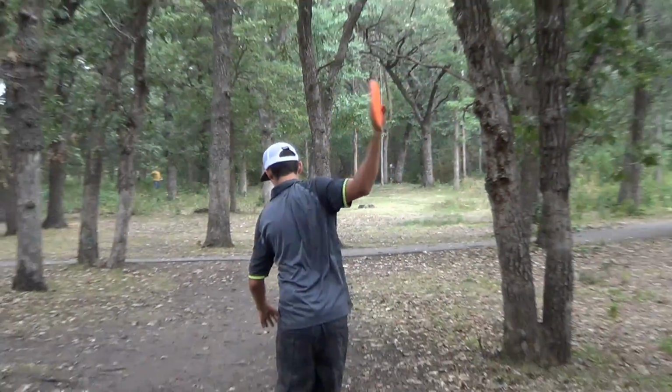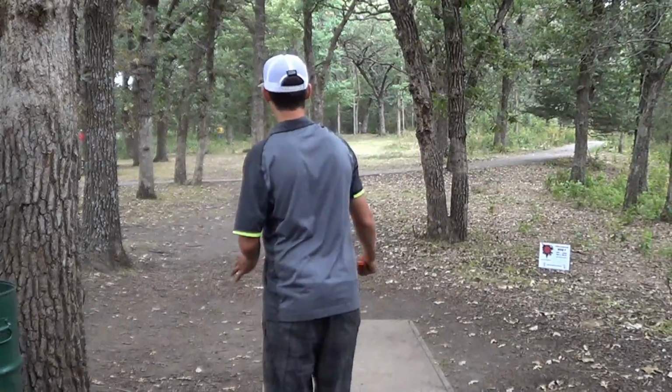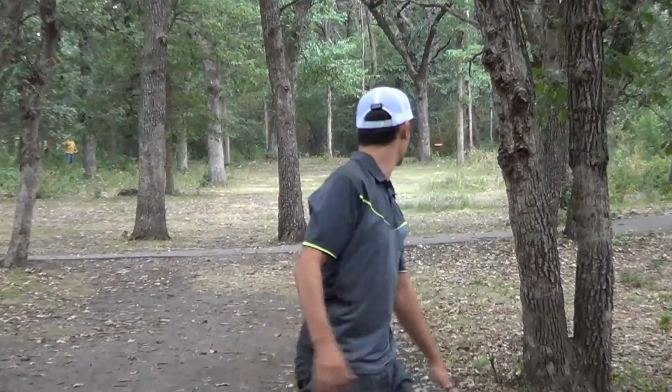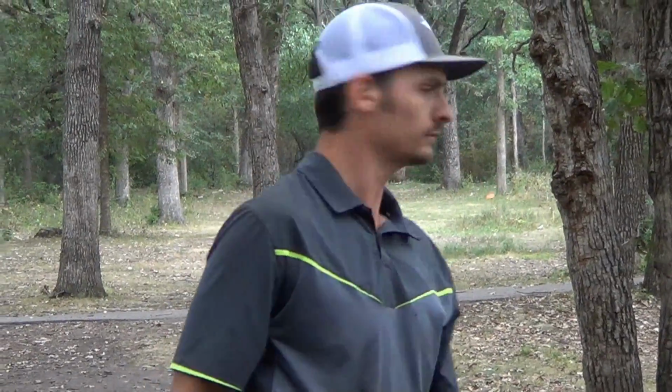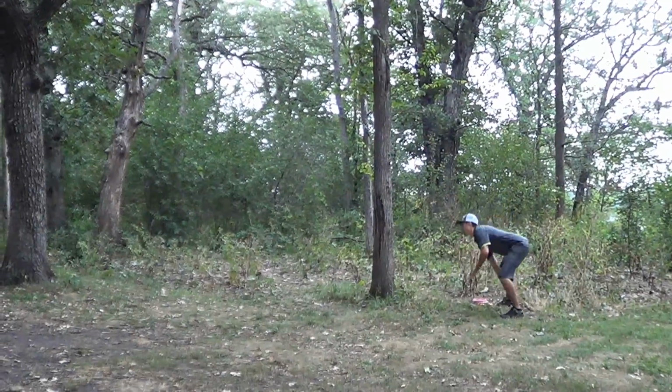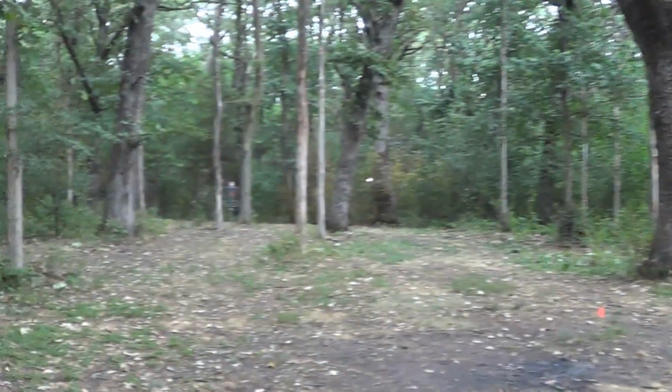Yeah, I'm going for the hyzer flip to the right here. It should be a pretty standard shot. Just missed it, turned it over, probably threw the disc a little bit too hard. Just turned it over, left it short. Just left with just a jumper approach here. No real shot at the basket.